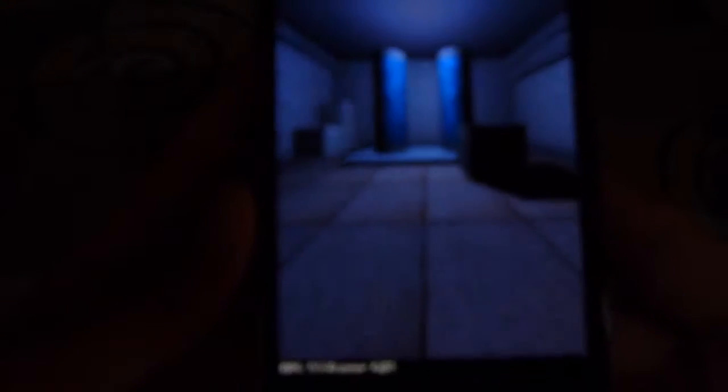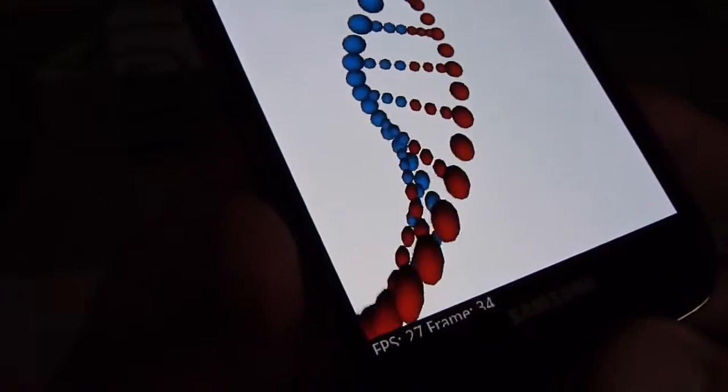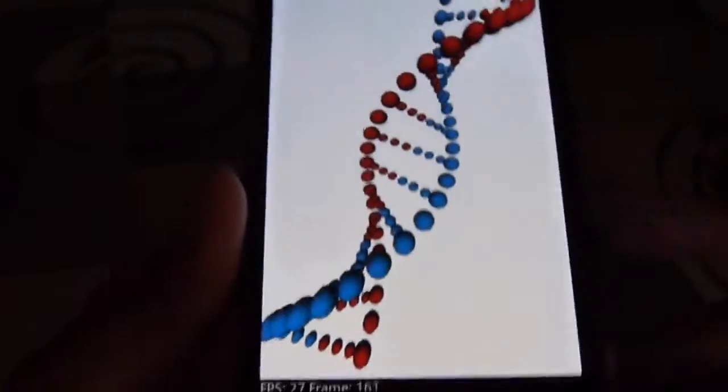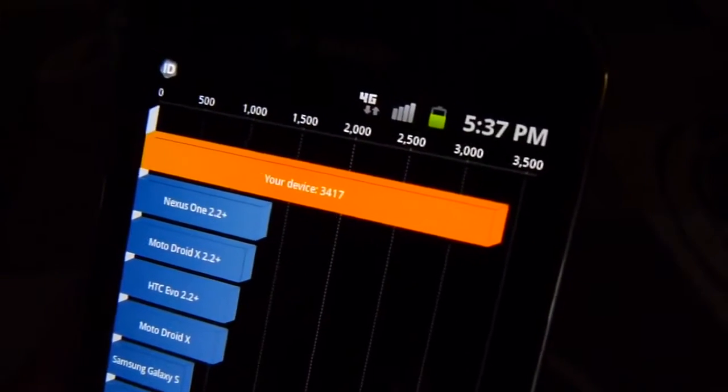So these graphical tests here, this one running between 40 and 60 frames per second, this one going at a steady 60 frames per second, so it's able to handle this one a lot better. And the last one here, running at around 30 frames per second on the average. And here we go. Let's hit yes and see what the results are. So this time 3417. So there you go. It managed to put up pretty much on par with what we see with the other handsets.